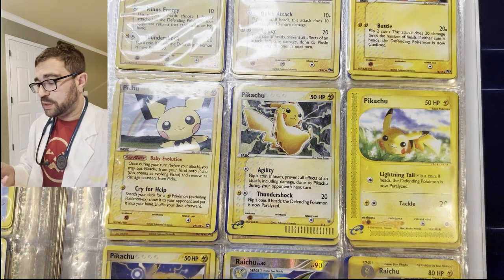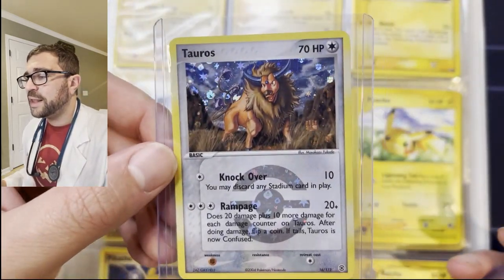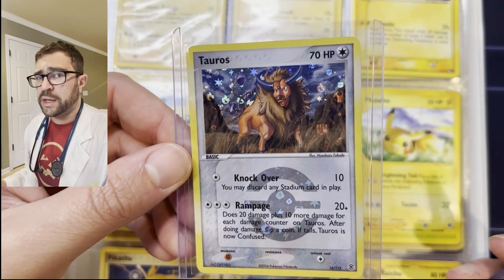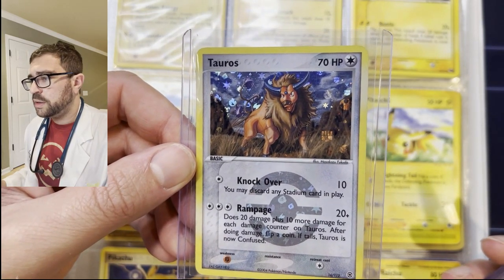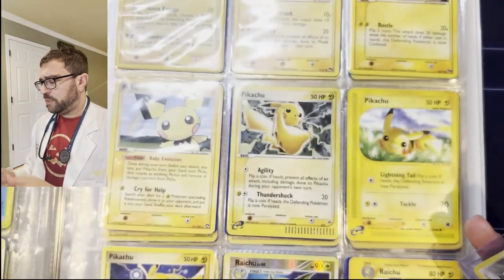Look at this Tauros. Tell me this Tauros doesn't make you just super uncomfortable. It's got like a human face on it, and I don't really like the way that it's looking at us. It makes me feel not good. We're gonna move on from that very quickly.